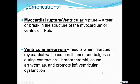Aneurysm, y'all know what an aneurysm is, where the wall becomes thinned out and bulging. So a lot of times these can have emboli in them, and we're probably just going to have to deal with this, and they may do some surgeries that can repair or fix this, but it won't be in our scope of practice until we just do the care of whatever the patient has done.